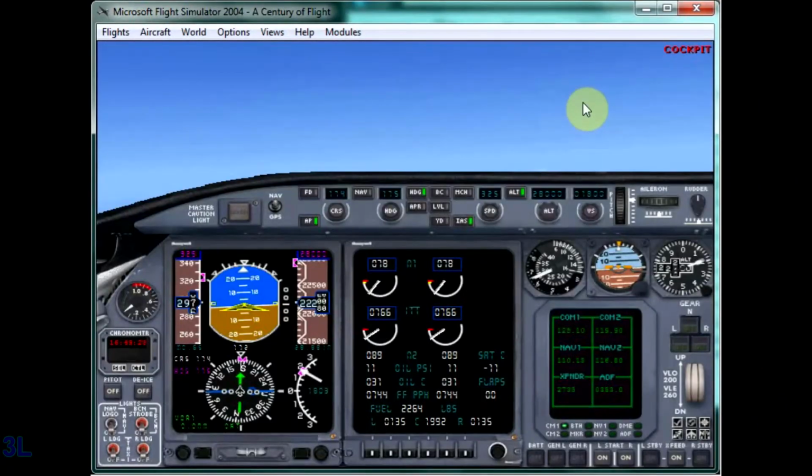Okay, he said resume own navigation. So that is exactly what we are going to do.